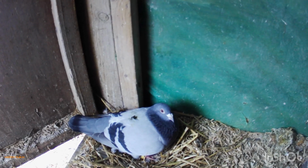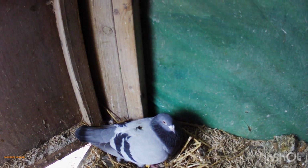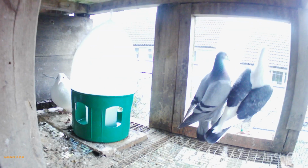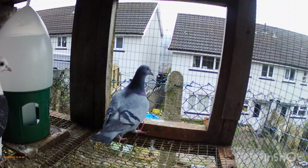If I just open the door a bit, let a little bit of light in so you can see him a bit better. There's Dad. Don't open it too much because I know these birds will fly out. But this is Dad right here. Just close the door again. And Mum is in the free ballet.